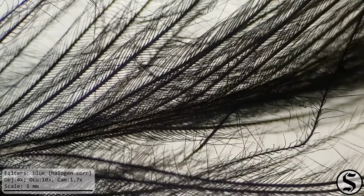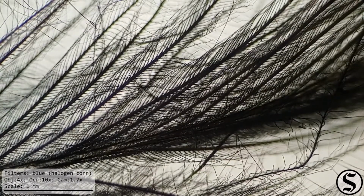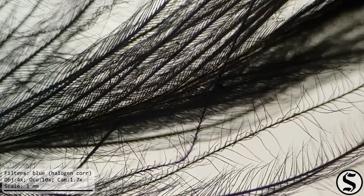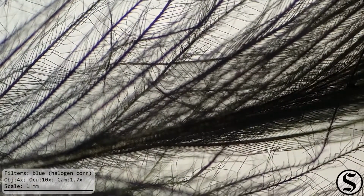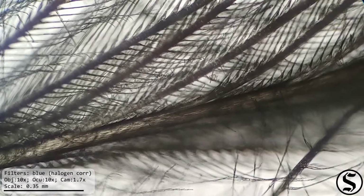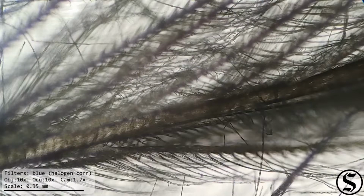And we can see that this has a distinctly different macro structure than the plumaceous portion that we had left behind. This is much more organized barbs and barbules. They're not as haphazard as they were in the more downy portion of the feather. And zooming in, we can see why that's the case. These are significantly more hooked, so that helps to hold those barbules in the proper position. Looks like maybe skin cells snuck in there or something.